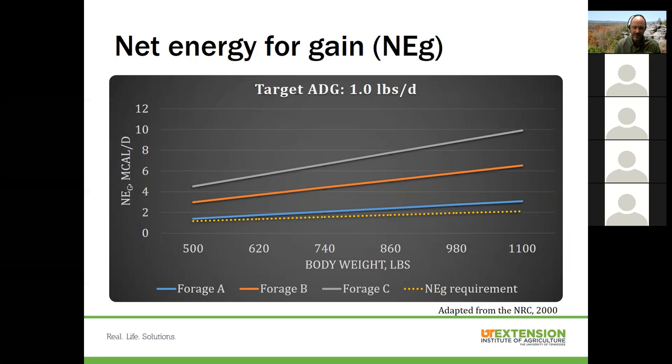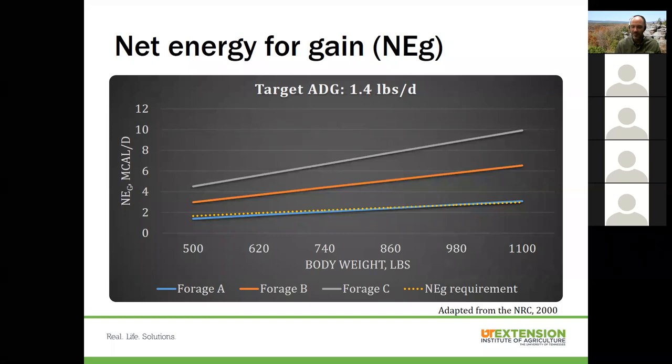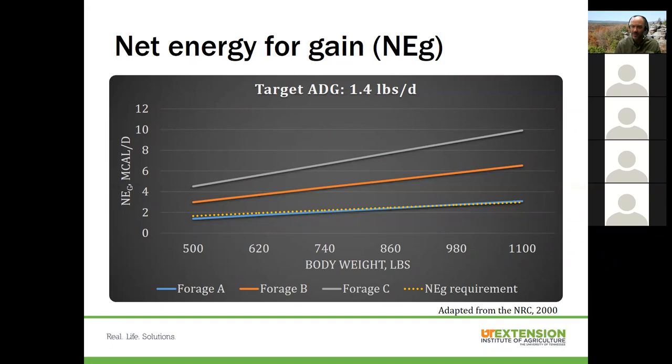And if you look at Forage B, obviously they're going to gain much quicker. It's going to far surpass their needs for gain. And Forage C obviously is skyrocketing above. That's just at 1 pound per day. You go to 1.4, and all of a sudden Forage A is barely meeting the needs. Remember, we're trying to shoot for 2 and above, especially for our stocker animals. When you get to 1.8 pounds, there's nothing Forage A can do.